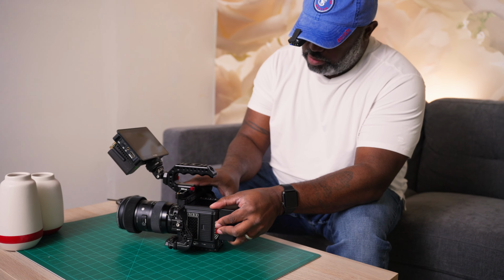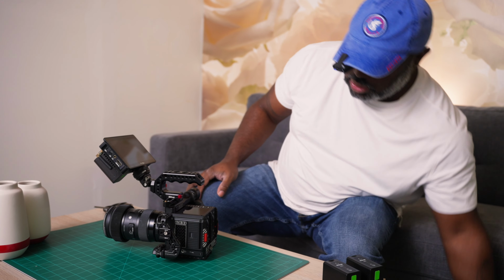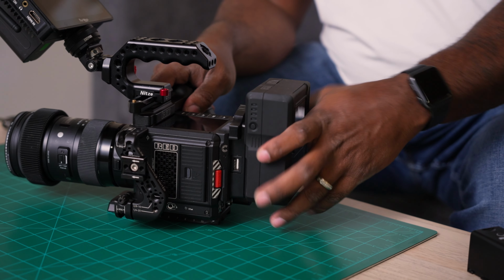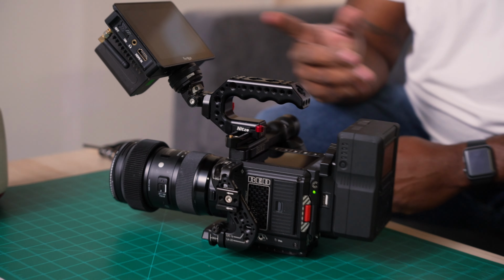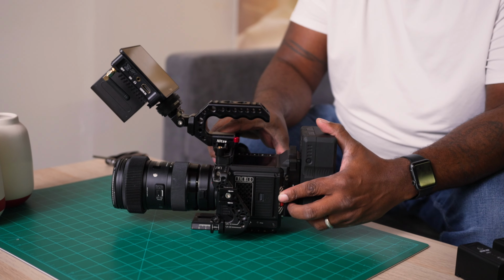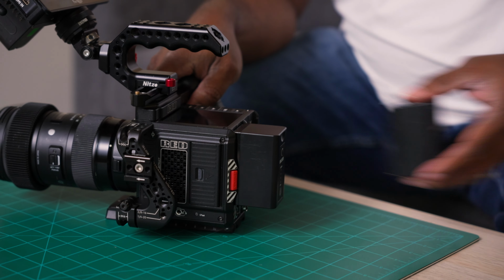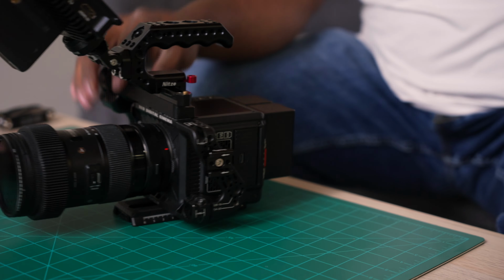Now, if I need to run a little bit longer or run a heavier lens setup just to balance, I will use the core adapter so that I can add a V-mount battery to it. And it gives me enough power to run this 5-6 hours along with the monitor. But on a typical day, I don't use this setup. I'll just use the BP 955 batteries, which keeps it pretty light, especially with this lens.